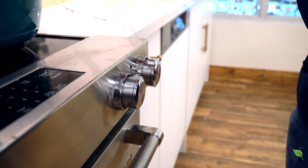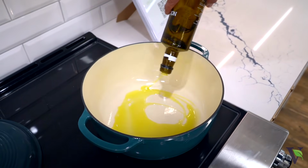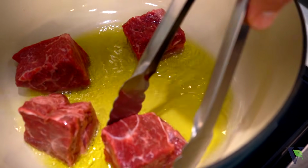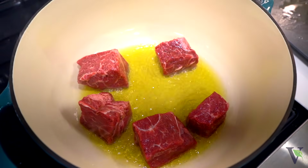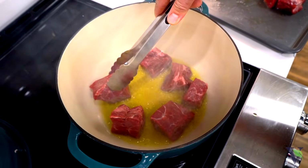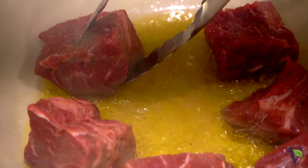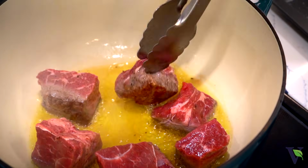So we're going to get some high heat olive oil, and we're just going to sear the beef off. We're going to do it in batches because we don't want to overcrowd the pot. The beef will steam, you'll get no crust on it. So you're going to let that sit, let the crust form on the bottom. It's not going to even come off. It's going to stick until essentially it's ready to release.